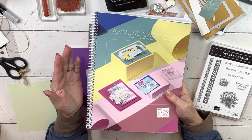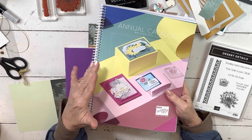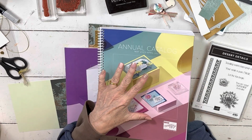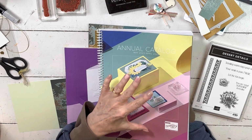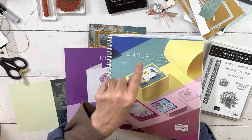And usually I do that because when there's a new catalog, there's a slew of orders right at the beginning, and so shipping can be a little bit slower. So I just give you a little something extra if you order at the start. I will be doing that with this catalog. So it's not going to be in the email that goes with this particular card, but the next email that comes after. And I have one more sneak peek.